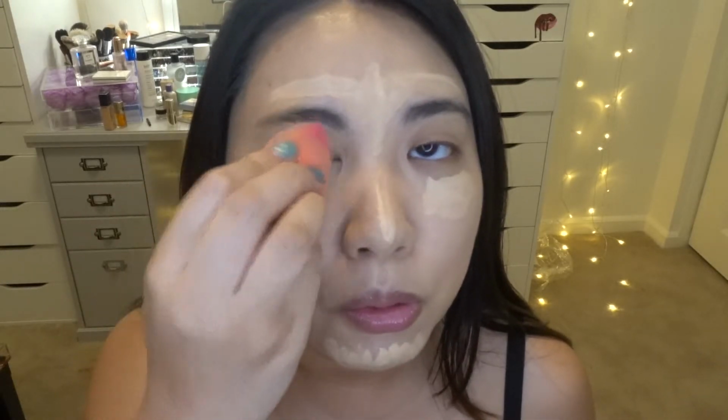So we're going to just blend it out using a beauty blender. Beauty blender is just really soft. That's why I really love it. And if you want to save money, the Real Techniques sponge is really good, the orange one, or the L'Oreal sponge, the fuchsia pink one. They're all pretty good and they're drugstore items. So let's just blend it out. Oh my gosh, this is looking very beautiful and I am loving it.